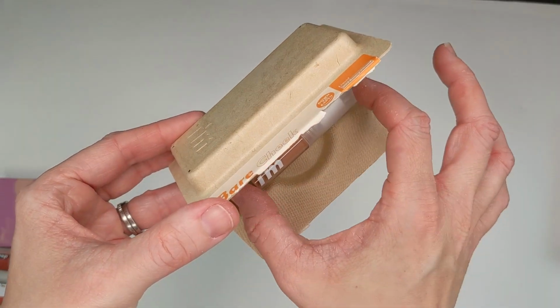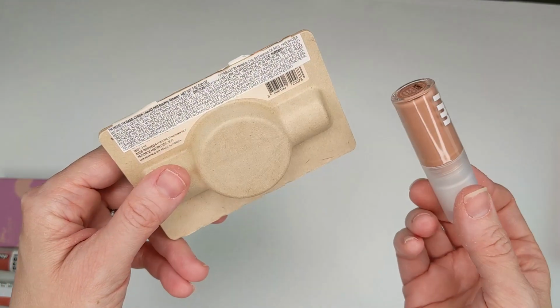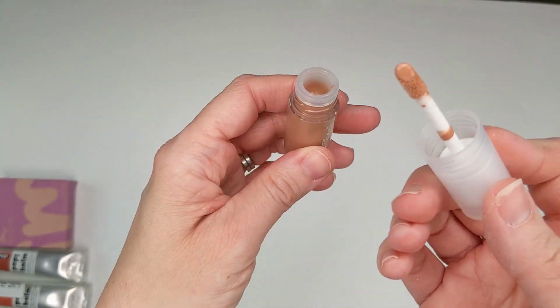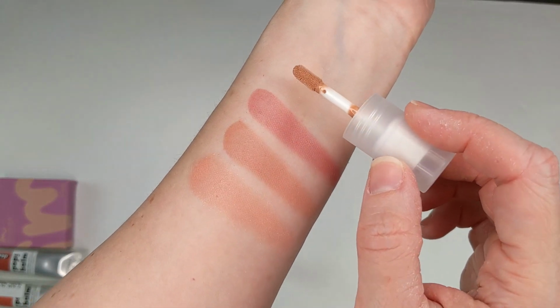I also got this little liquid blush. This is called Bare Cheek, and it's in the shade Bouncy Almond. So let's try this one out really quick. It's cute packaging. It just has a little doe foot applicator. And I'll just put this here, I guess.